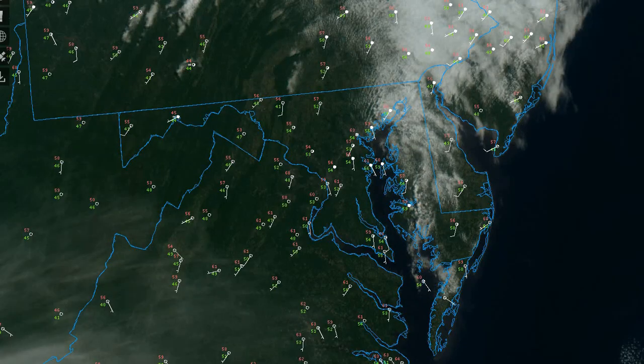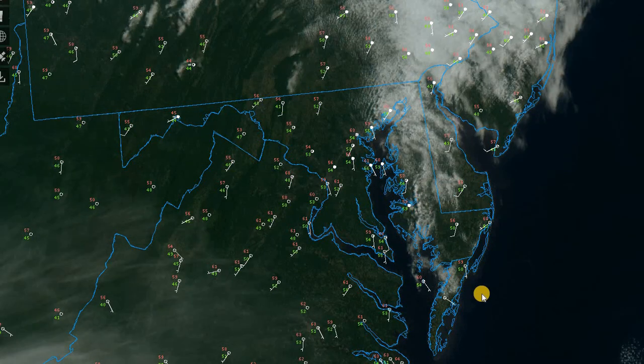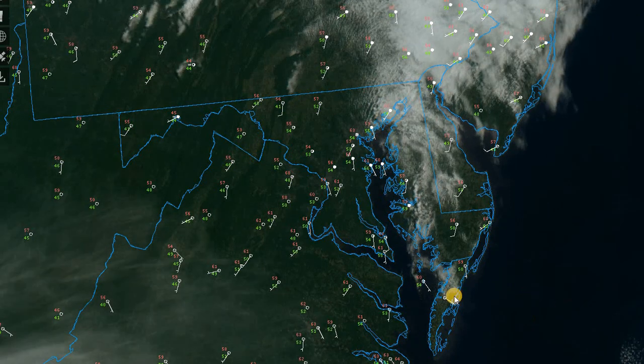If we take a look at our current visible satellite, we can see still a few of those low clouds around 2,000 feet that were in the area this morning. Slowly starting to see those move out of the area and just some high clouds, but overall mostly sunny skies across the region this morning.